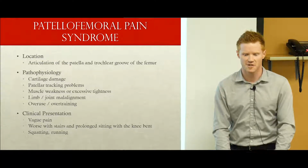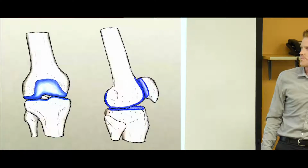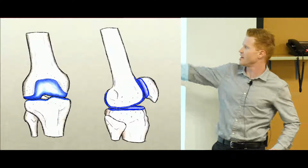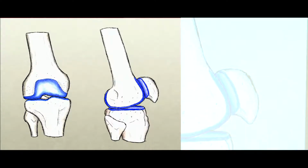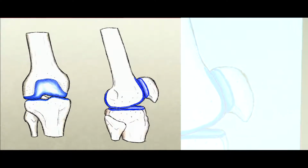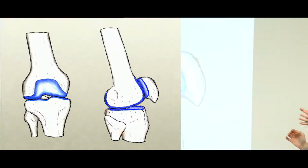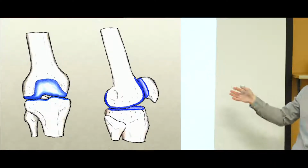So again, anything where you're really using your knee a lot, but even if it's just being bent for a long period of time. Again, just highlighting all the areas involved: the cartilage and the tracking. If you can imagine it on your far left, in the middle where you see the peak of the blue, that's the groove. If the patella isn't sitting in that groove properly, or if it's pulled too far to one side, it can cause issues.